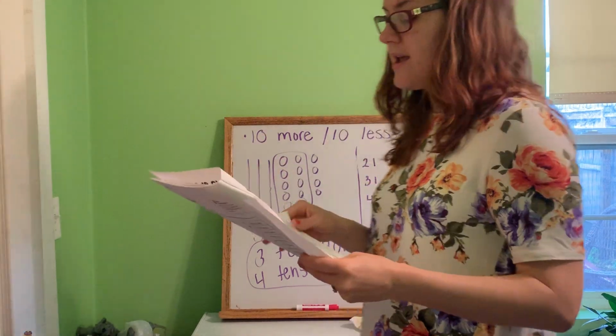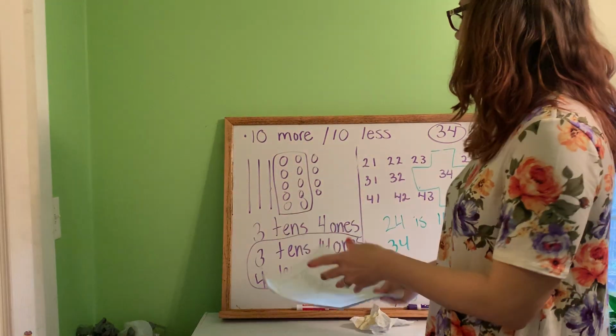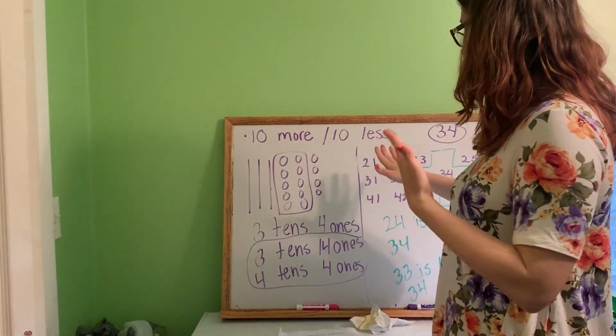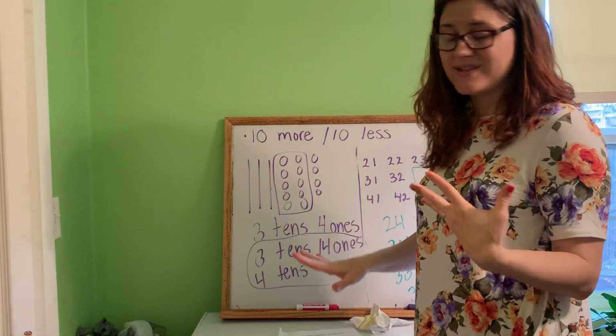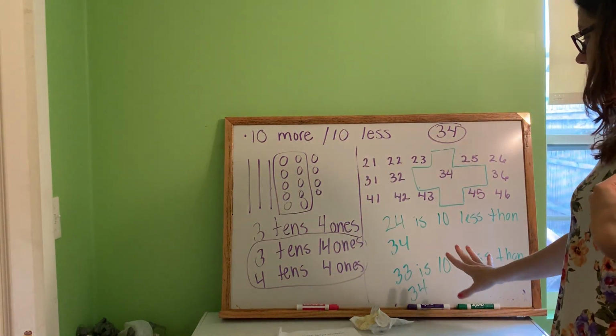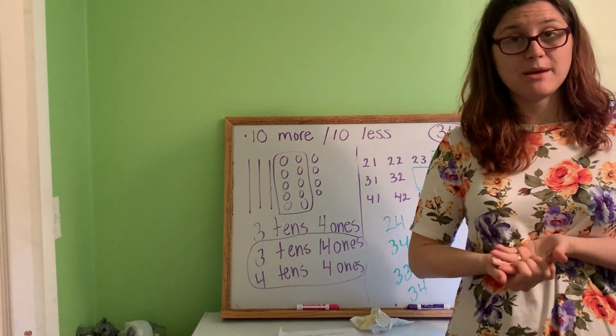However this goes. But the big takeaways from these next 3 days are that we get them to be able to do 10 more and 10 less with multiple different strategies. Again, the modeling with base 10s, using the hundreds chart, and then that they're able to pretty efficiently skip count.